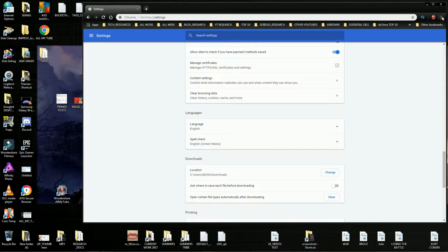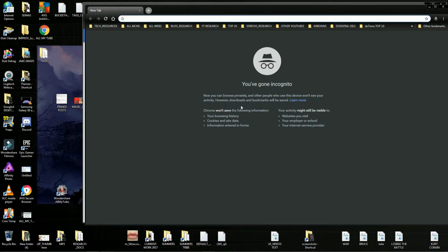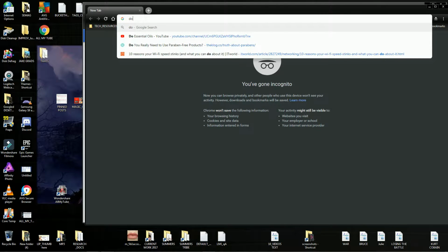So the next step is not to use the browser at all. I'm going to open up a new incognito window. Now the reason I use incognito after I've cleared out the history is it will not record my browsing history, it will not record my cookies and site data, and it won't keep track of the information I entered. Because right now I'm going to enter in some doTERRA searches for your products, and I don't want the browser to start tracking me right away, because it'll start tracking me immediately. It'll try to figure out what we want.